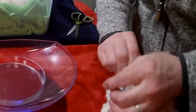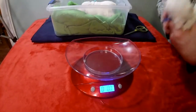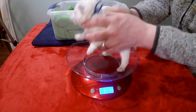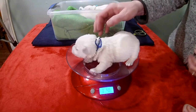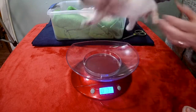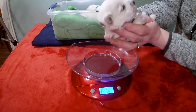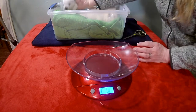They're feisty ones. These guys are feisty. Bring it off their strings. That's an awkward sound. 1.4. 1 pound, 4 ounces. What is it? 4.5 ounces. What do you want? He's like, I'm just tired.